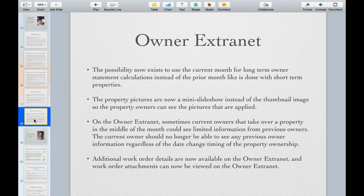On the owner extranet, sometimes the current owners that take over a property in the middle of the month would see the limited information from previous owners until the end of that month. And obviously the current owner shouldn't be able to see any information from the previous owner regardless of the timing. So we have made adjustments to that so that way that wouldn't be a problem anymore. And additional work order details are now available in the owner extranet, and you can see work order attachments now on the owner extranet.